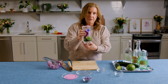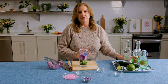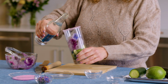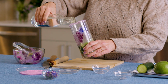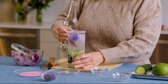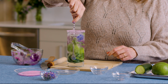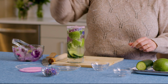Okay, we have everything except the final ingredient, which is club soda. And if you want the alcoholic version, then add 2 ounces of rum as well. But in this case, I'm making a Faux-Jito. So I'm just going to top this off with some club soda. Just kind of tilt the glass to the side and carefully pour. Looks amazing. Okay, I'm gonna give it a quick stir just to make sure I blend all those flavors. And I'm gonna show you a way to make this even more over the top because I can't help myself.